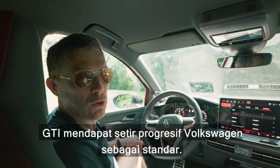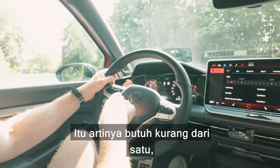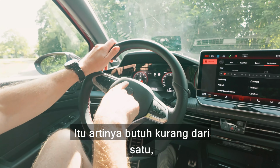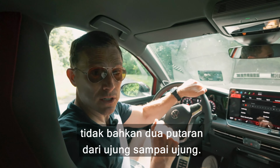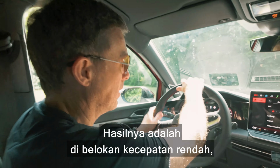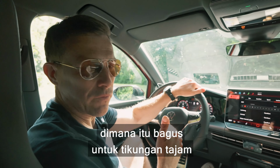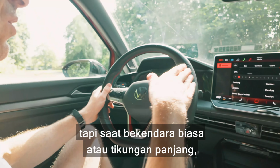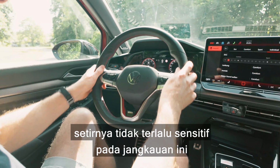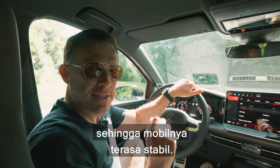The GTI gets Volkswagen's progressive steering as standard. That means it takes less than, not even 2 turns to go from lock to lock. The result is that at low speed corners there's less wheel twirling, so really good for hairpin turns. But when you're just driving along or doing sweeping turns, it's less sensitive. The steering wheel stays in this sort of area, so the car feels nice and stable.